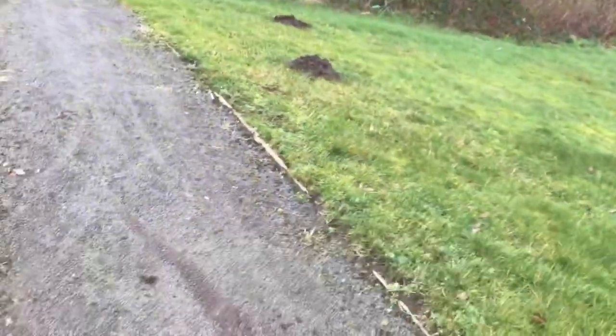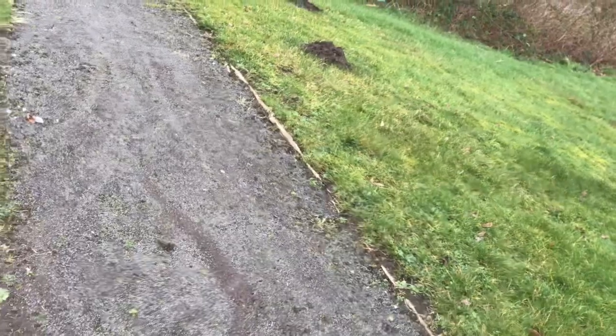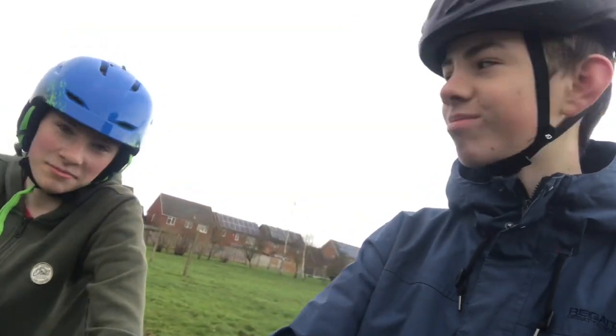Now we're going to do some practice laps, and then we'll do the time lap. Apologies about your ears. The camera's just tilting all the time. Oh, iPhone camera. You get it anyway. Yeah, it's fun.